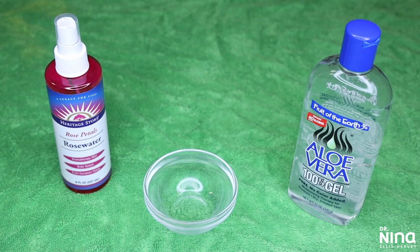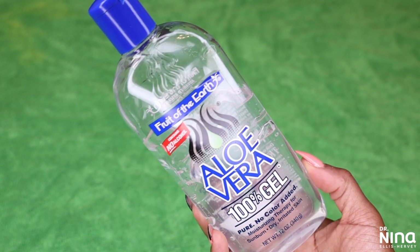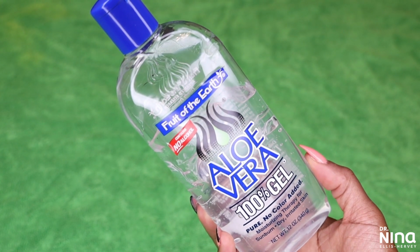So y'all, the first one acts more like a toner. It's aloe vera gel and rose water. If you don't know, aloe vera is simply the bomb. It has depigmenting compounds in it, which means that it removes some of that darkening of the skin tone when hyperpigmentation happens.